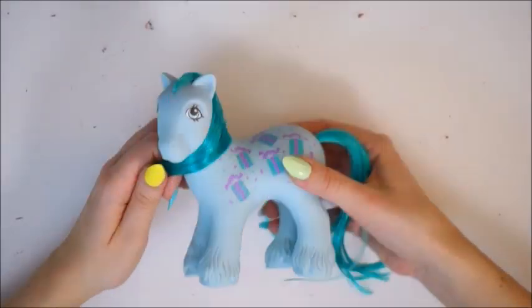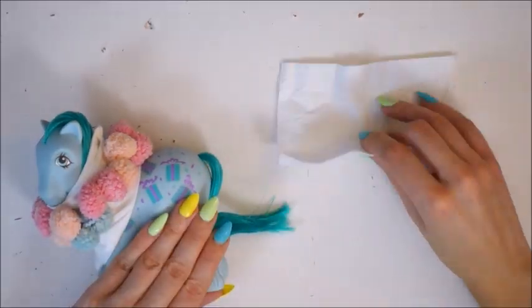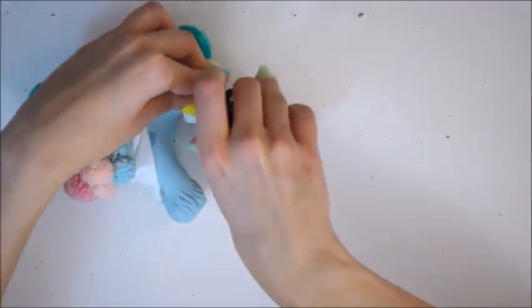And then, as the hair is still a little bit wet, I'm doing a neck wrap, just with some toilet paper and a scrunchie. And also a leg wrap for the tail, also with some toilet paper, and most often I'm then using some kind of hair clip.